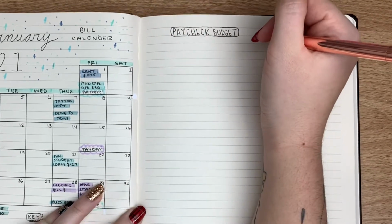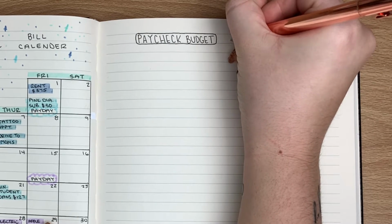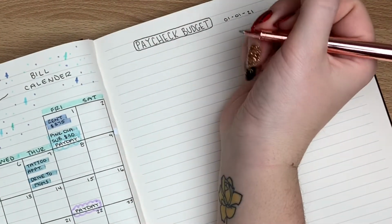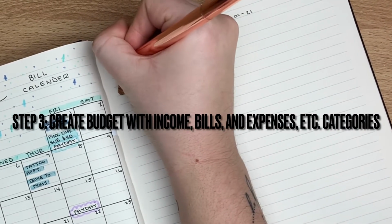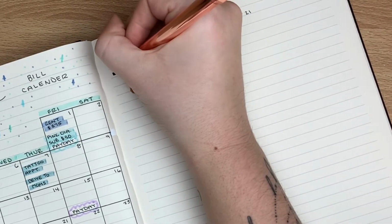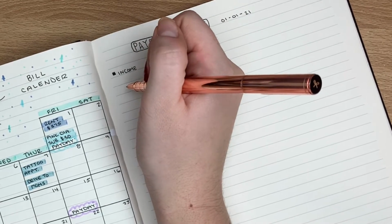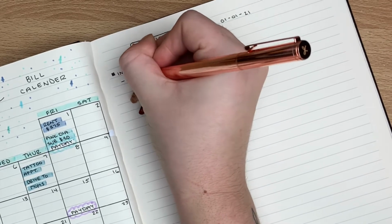So we're going to put paycheck budget up here, and we are budgeting for our 21 paycheck. So first thing that we need to do is make a section for our income. So I'm going with a very simple layout. I'm just going to write income right here. And so the way I do it is I put my paycheck.